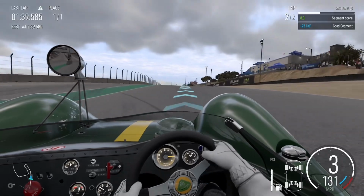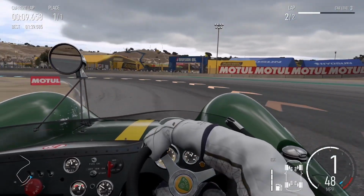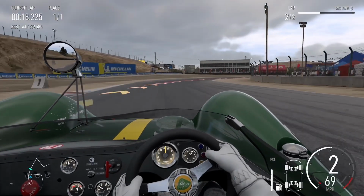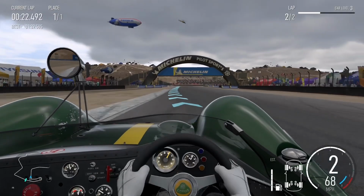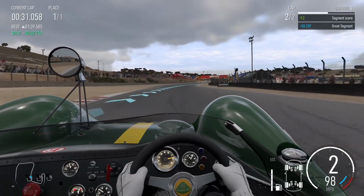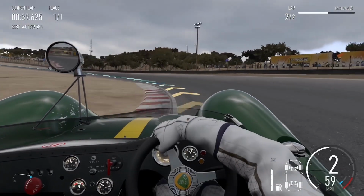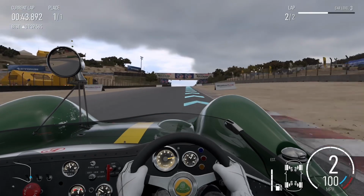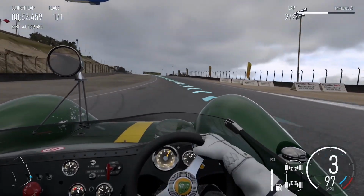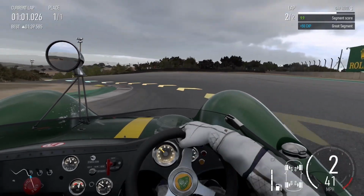For the first lap, it puts out a 139.585. It has really good handling, to be fair. It's not as tail happy as I would have expected. It does have pretty good grip.